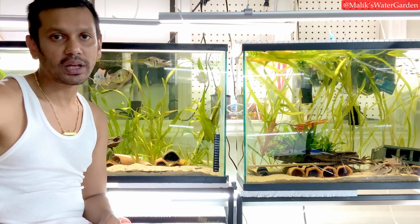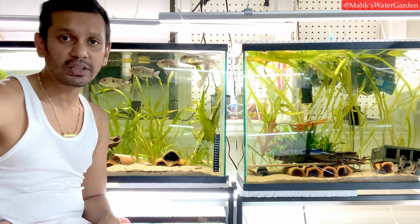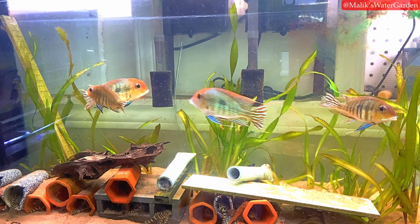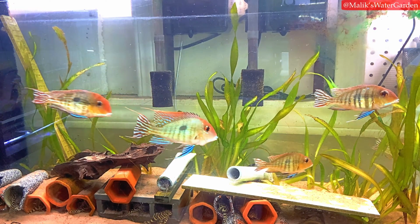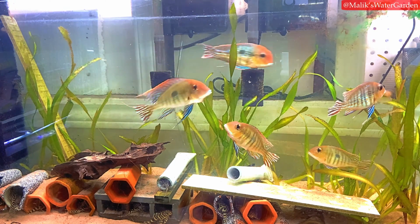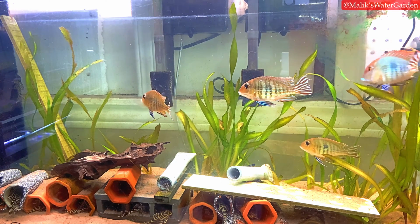I did lose one in the process. It developed a bacterial infection on its gills and fins, and I think it was due to stress, and it didn't recover from that. So I am now left with these 5. Somebody is coming to pick them up tomorrow or Sunday. The purpose of this video is to get him as well as you guys used to the idea of taking care of these fish, and also just give you a basic understanding of them.